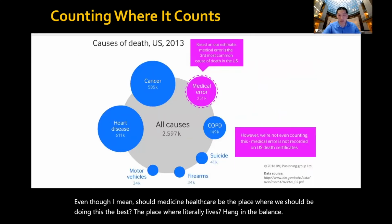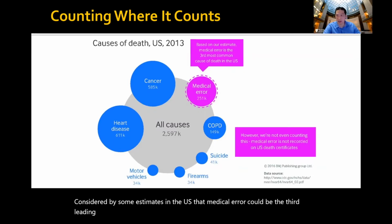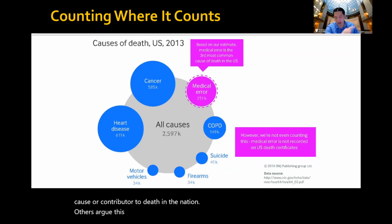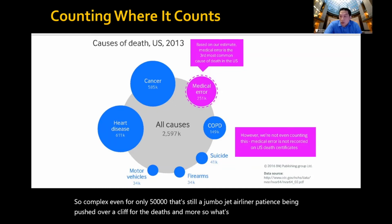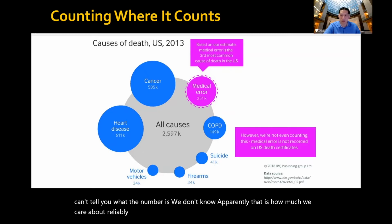Considered by some estimates in the US, medical error could be the third leading cause or contributor to death in the nation. Others argue this is completely flawed. This number is nonsense. Look at the prior studies. It's not 250,000. It's probably 100,000. Maybe it's 50,000. So a couple things. Even if it's only 50,000, that's still a jumbo jet airliner of patients being pushed over a cliff to their deaths. And more so, what's concerning is precisely that we can't tell you what the number is. We don't know. Apparently, that is how much we care about reliably capturing and using our data in healthcare.